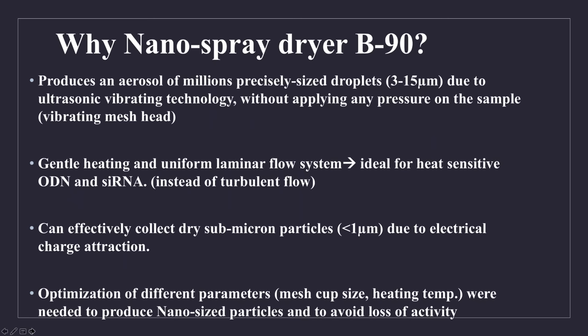So why use the Nano Spray Dryer B90? Because it produces an aerosol of millions of precisely sized droplets due to ultrasonic vibrating technology without applying any pressure on the sample, which is important for our sensitive molecules. The heating is gentle and the flow is uniform laminar flow. This is unlike the old spray dryer where the flow is non-laminar, usually turbulent, and it exposes the particles to differences in drying degree, leading to non-homogeneous particles in size and morphology. And even more important for my molecules, it exposes them to elevated temperatures that can cause the denaturation of the oligonucleotide. That is why the Buchi B90 is ideal for heat-sensitive molecules. Moreover, the collection of the particles due to an electrostatic field enables the collection of submicron charged particles as we desire.